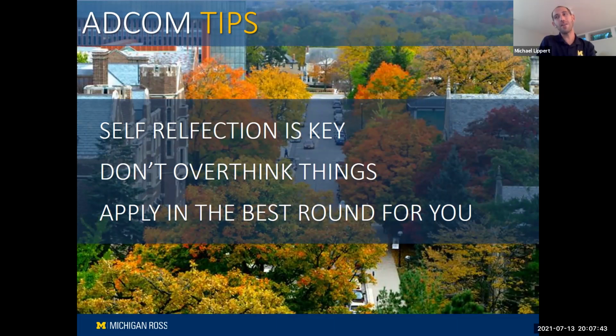And so putting in a little bit of that self-reflection to understand what might be areas that you want to improve, that you want to focus time on as you put together your reapplication. That's something I would really spend time on right around now. I think it's a good time as you go into the process again.